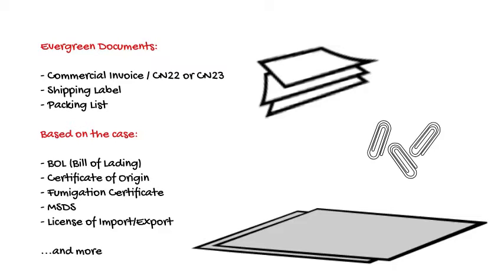Of course, based on the case, you may have a bill of lading, certificate of origin, fumigation certificate, MSDS, license of import-export, and so on. All those documents really depend on which type of carrier you're using. If you're shipping with air freight, which means pretty much express, taking a plane, then you don't need a bill of lading, you just need a shipping label and a commercial invoice. But if you're shipping via ocean, then the bill of lading is needed.